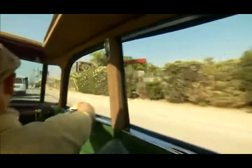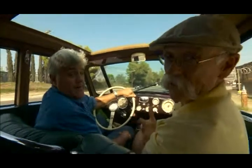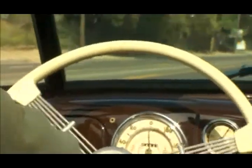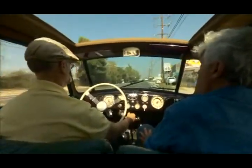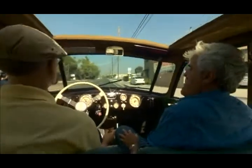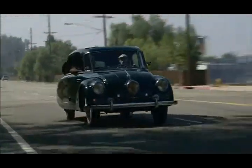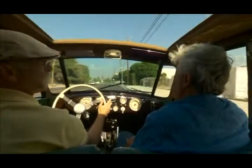We'll pull over here and let Dennis drive. My turn. Give Dennis a shot, see how he does. And continue motoring. Very smooth. Yeah, it's smooth. This is like a regular car. Yeah. 1938. Yeah.